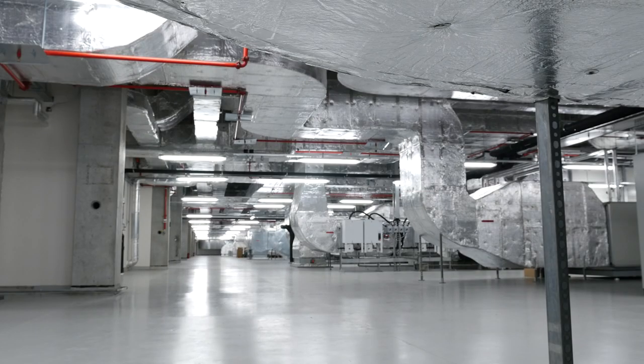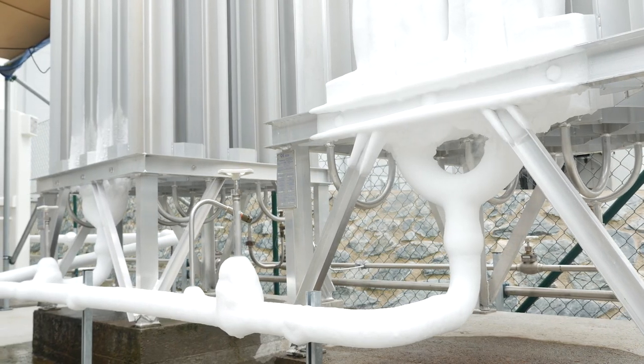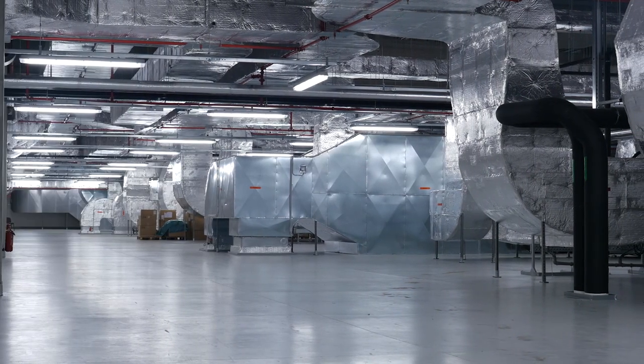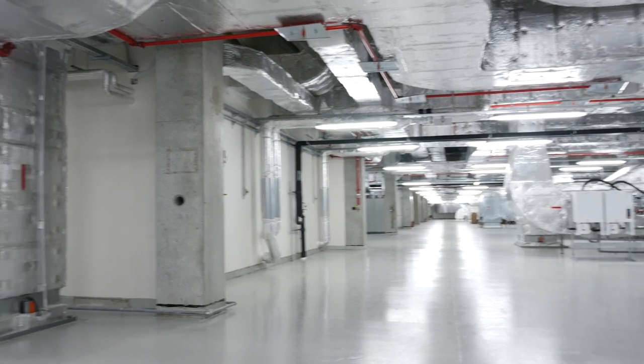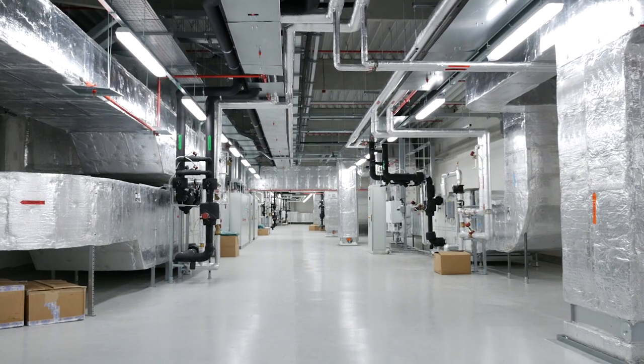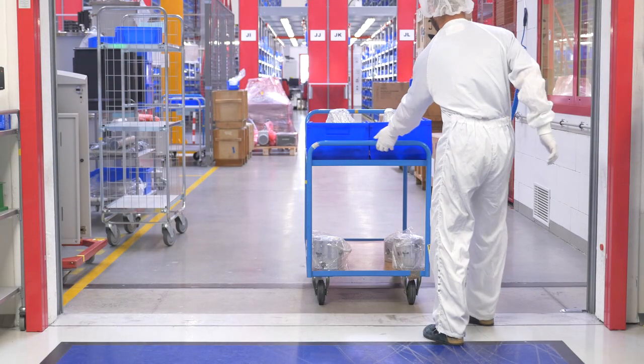Wait a minute, is that an entire floor of cooling pipes? Yes, it is. The cooling system of this factory would be sufficient to cool 4 ice hockey arenas. The air conditioning system can filter more than 1 million cubic meters per hour. Therefore, no wonder that an entire floor in this building is reserved for it.